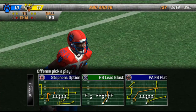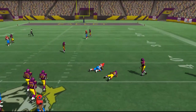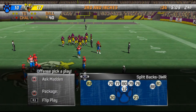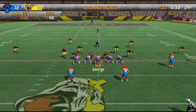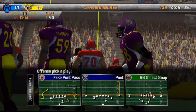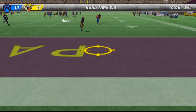Second and 10. Ball on the 50-yard line. Looking for room. Fakes the handoff. Throws it. And the catch is made. On the play. Demons, the intended receiver on the play. He'll try to place this inside the 10. And he signals for the fair catch.